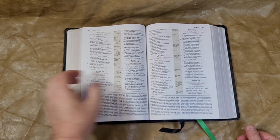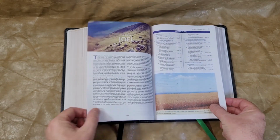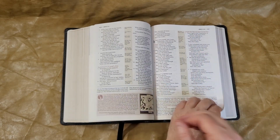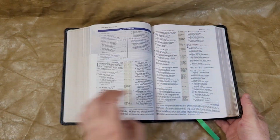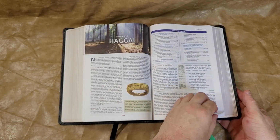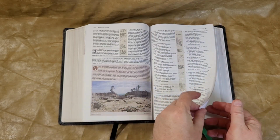Lots of color photos. And you see the questions and answers and all the things at the bottom of the pages as we go. It's a large map there. So it has a lot of archaeology, which is one of the reasons I like the archaeology in this so much. There's a lot of it. It's done really well.